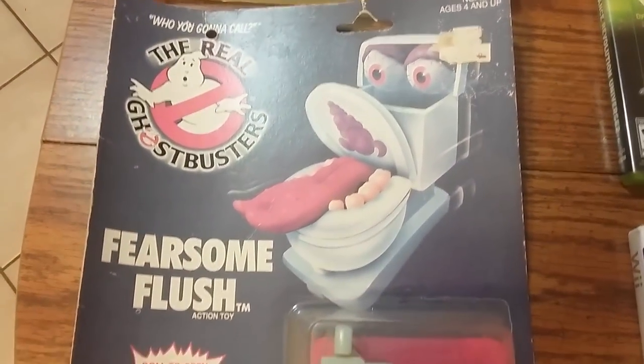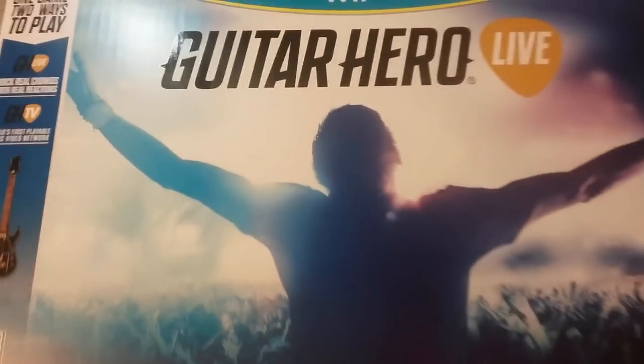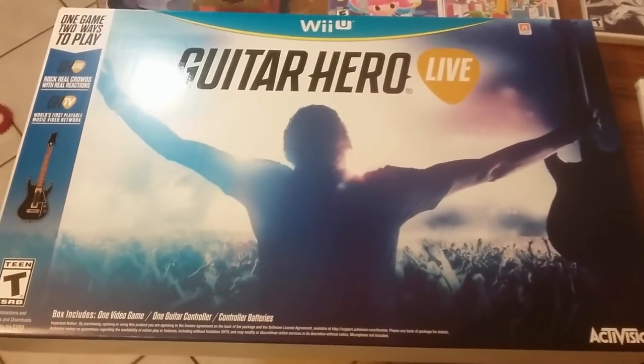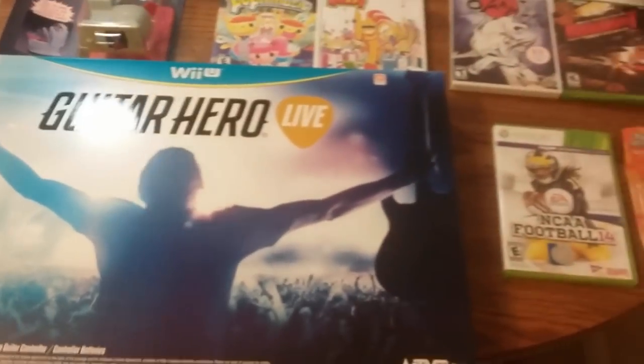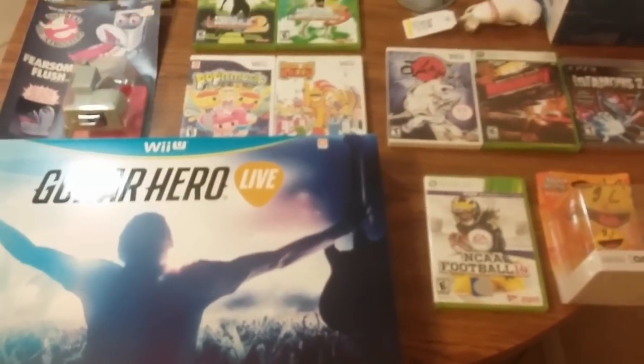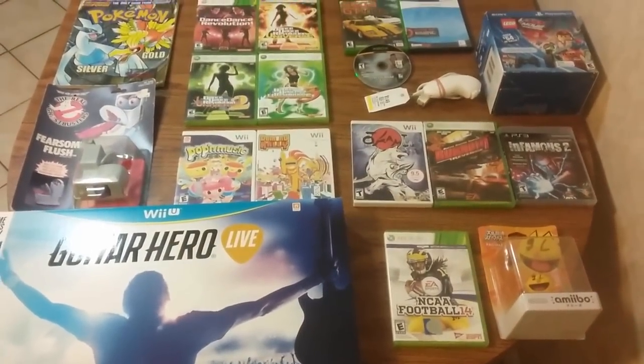The Ghostbusters Fearsome Flush. I love that toy. That's such a 90s toy. Like the toilet that's possessed or whatever. And then here's that copy of Guitar Hero Live. I mean, I've heard this game isn't that great, but for $5, come on, you can't beat it. And so here's the overview of everything I picked up past 2 weeks. I'm pretty happy with it.